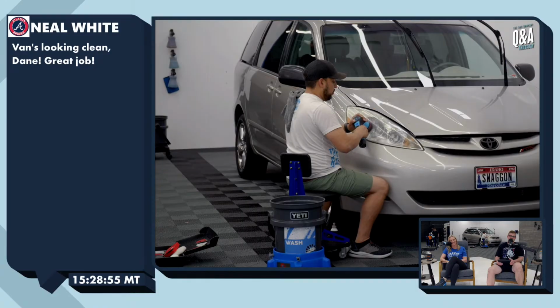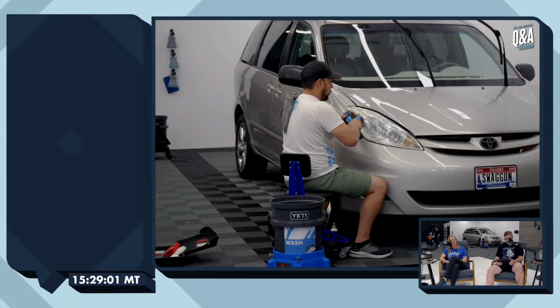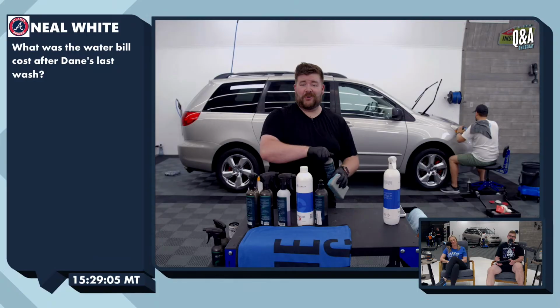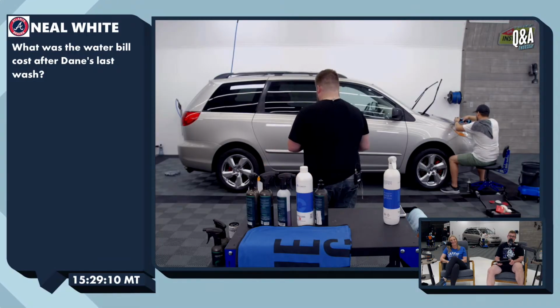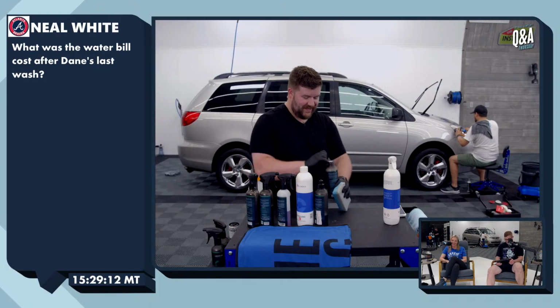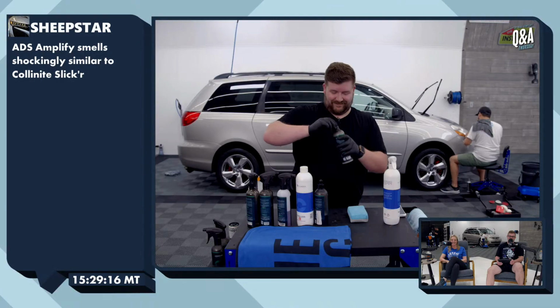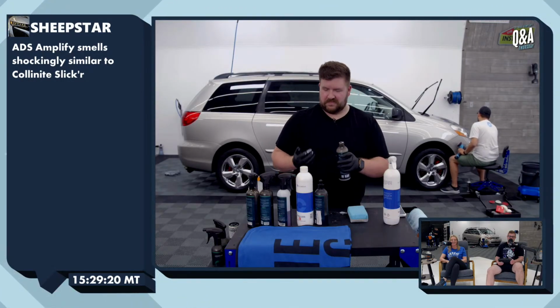Neil White says, Van's looking clean. Good job, Dane. Dane, you are killing it. Thanks. You keep up that kind of work, and you might have a detailing career ahead of yourself. I hope not. Neil White says, what was the water bill cost after Dane's last water? Yeah, who knows, man. It's okay. At least he didn't flood the studio. Am I right? I was hoping Gabe was going to hear that, but I think he's polishing.